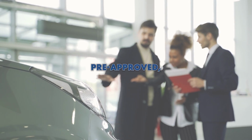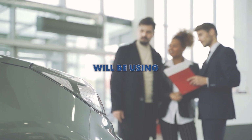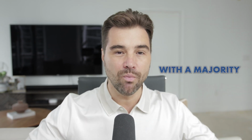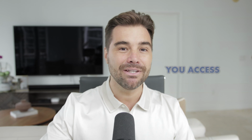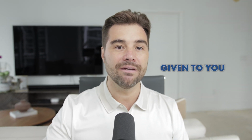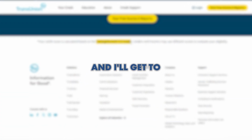So for example, tomorrow, if you went in to a car dealership and pulled your credit, if you called the mortgage lender and got pre-approved, and if you applied for a credit card, all three of those lenders will be using a different version of a FICO score, and they will be transaction specific. The single biggest problem with the majority of the credit monitoring services that are out there is they will not be giving you access to any one of those scores. None of those scores are ever going to be given to you for free unless you go to one website, and I'll get to that in a minute.